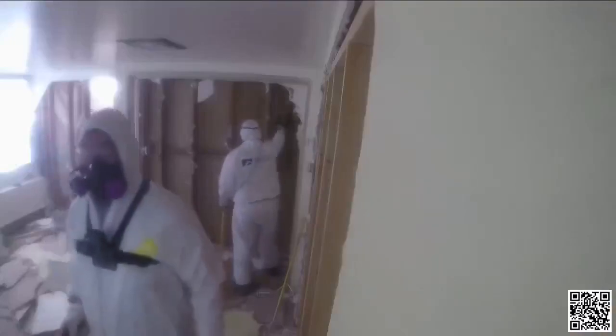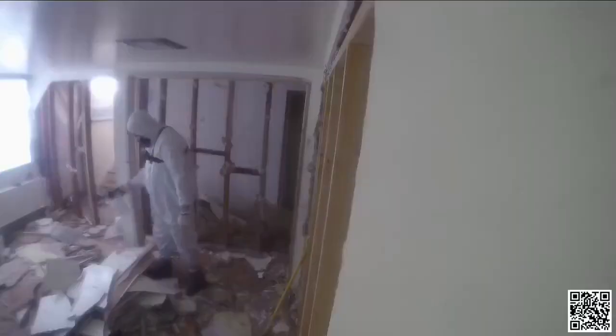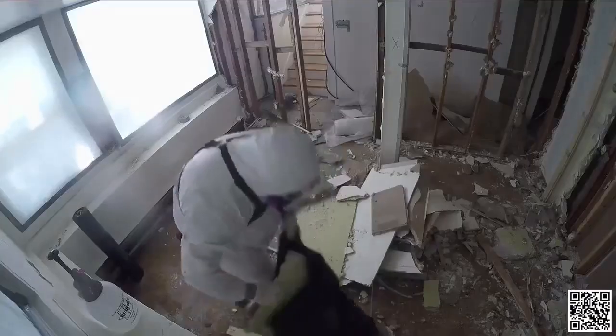Yeah. All right, so now they're tearing the stuff down, what are they doing with it after they tear it down? Once again, in our business, it's all about the containment and keeping the dust down. They're using a lot of water, misting it all, so there's minimum dust. All that debris is just going to get shoveled up and bagged into 6 mil special asbestos bags with labels and all. And then it comes up here.